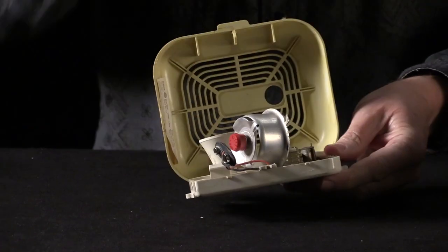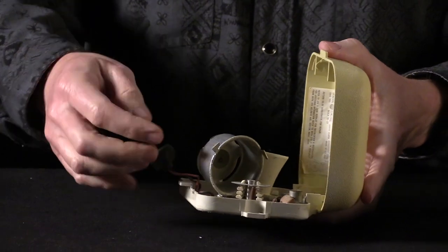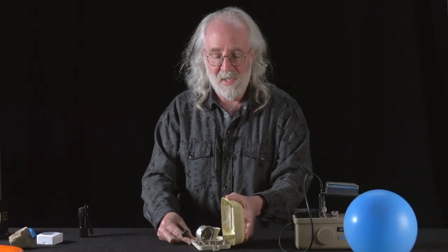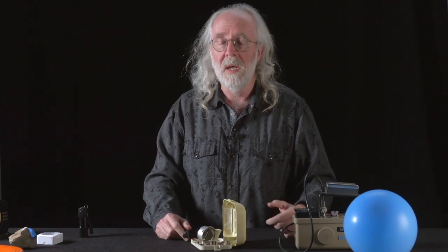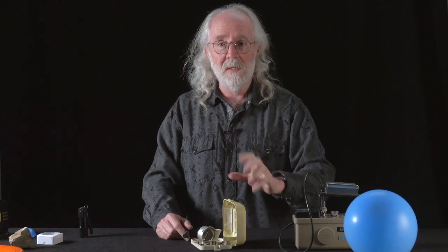And I would encourage you to not open up your smoke detector because inside it, a typical smoke detector, you have a little source here, and this is a radioactive source. And it turns out this is made of an element called americium. Now, it's a man-made element. This is made in nuclear reactors.